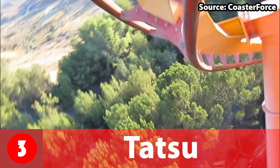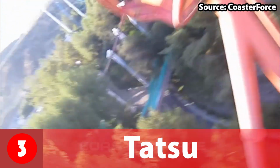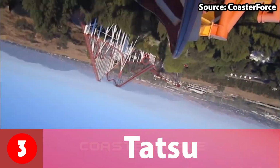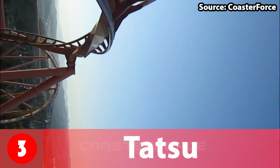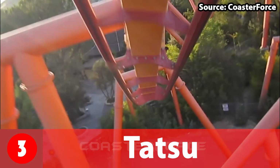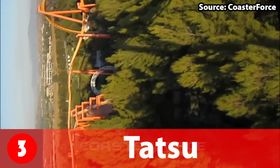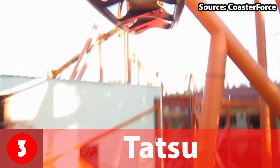Okay, with the ride itself, it has got a height change of 263 feet due to it being on top of a mountain, so it is definitely for the group's daredevils, but I don't even think they could cope with the pretzel loop, which is by far what puts this ride at the number 3 spot for me.